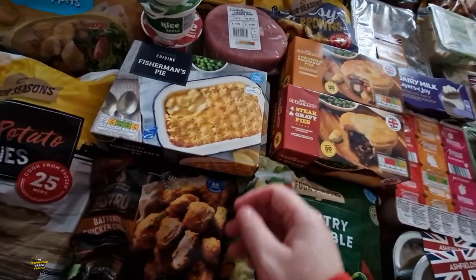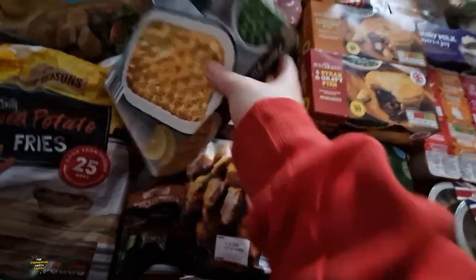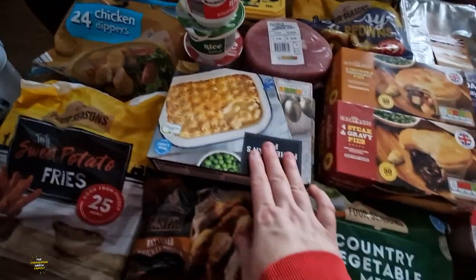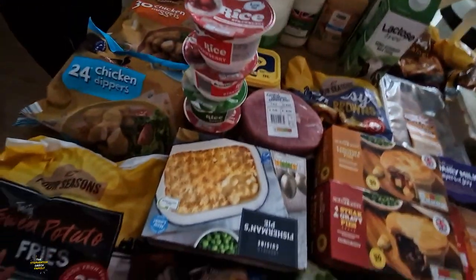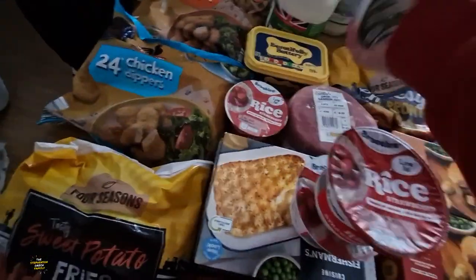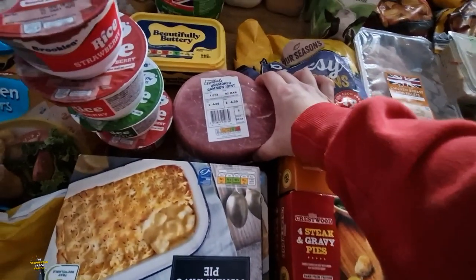Again, right for us at lunch times and things like that. I think you can actually put these in the microwave. Oh yeah, seems like you can put those in the microwave as well. I've just got some of the Müllerized yogurts. Stephen accidentally picked an apple up by mistake, but I'll give that to Ben. Ben will enjoy that. Got a gammon tomorrow for Sunday roast again.